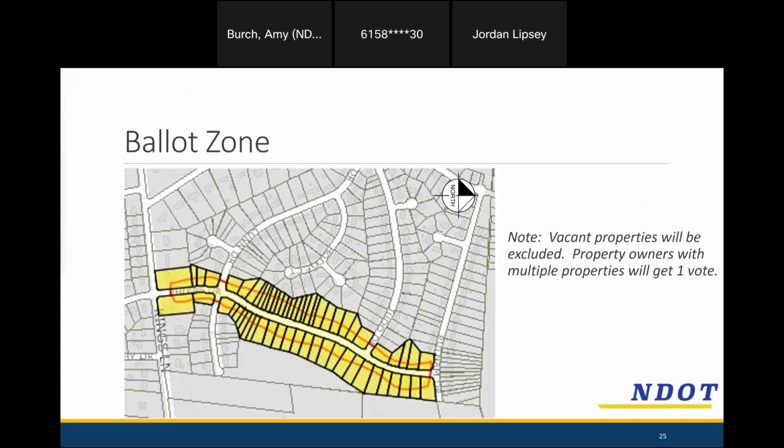So this is the ballot zone, so all the yellow highlighted properties are the ones that will be receiving the ballot. If there are vacant properties, I don't think there are any here, those wouldn't be excluded, and we only allow property owners that have multiple properties to get one vote. So if they own 5 houses on this side of the street, they only get one vote.